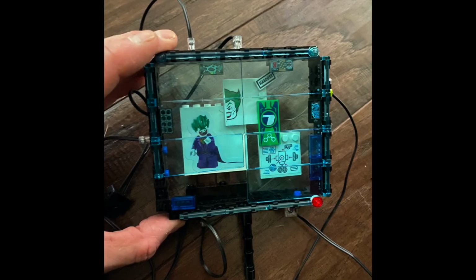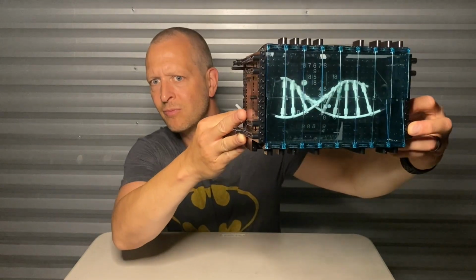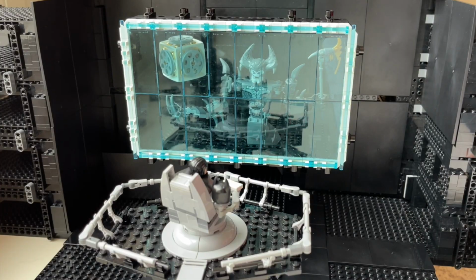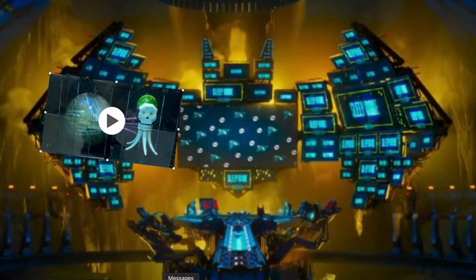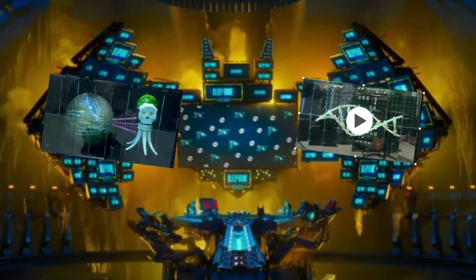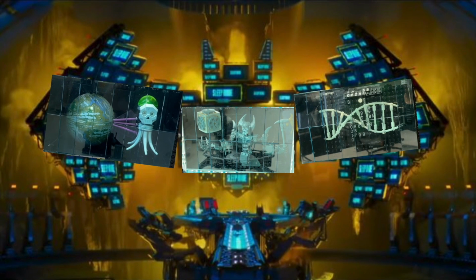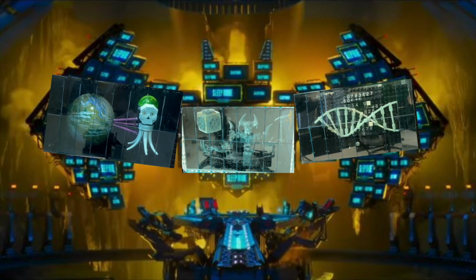Joker computer, Superman computer, Gotham computer, DNA computer, Brainiac computer, Killer Croc computer, a Steppenwolf computer. Next step is a super duper bat computer. It's getting mighty close to the time to assemble these things together to make a giant bat computer.